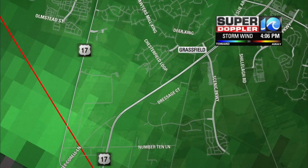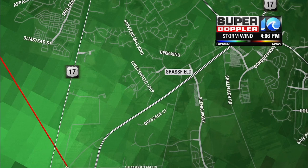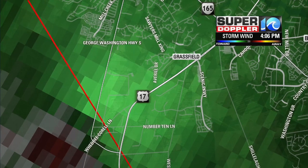Sorry, I got a little better view here of the street roads here, Don, because my face is two inches from the screen here. Chesterfield Loop, Deer Crossing, Scenic Parkway, and Grassfield. Now it's time to get into that safe spot, get away from the windows, the lowest level of your home, again, away from the windows.